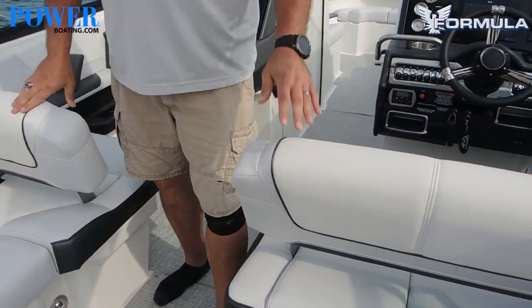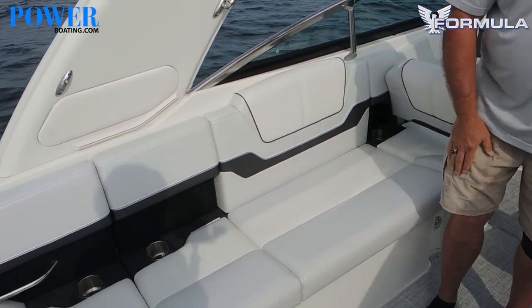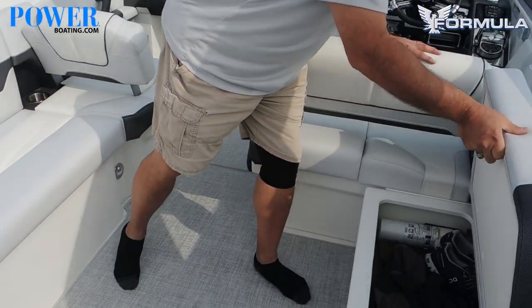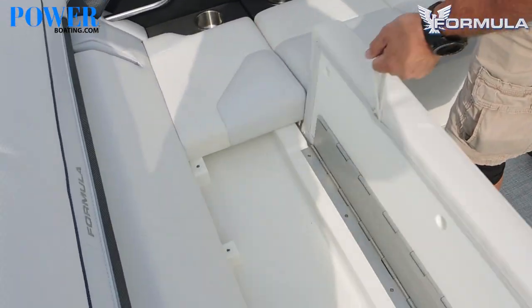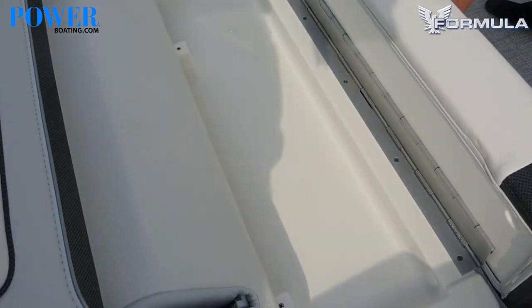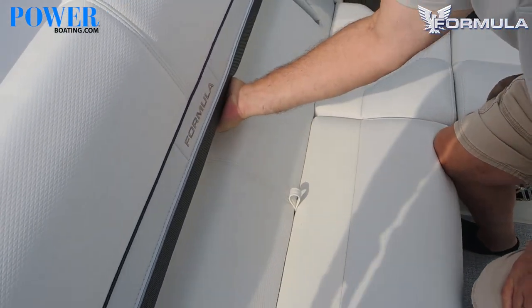All right, mid-cockpit. The main features I'm seeing is, again, storage here, plenty more over here. We have some under the aft seat as well. That's just minimal, but again, on the aft seat.